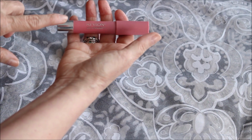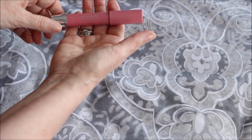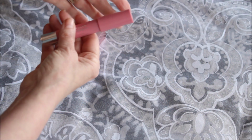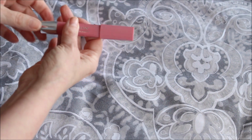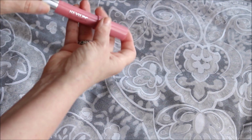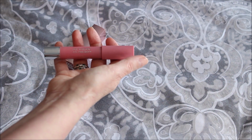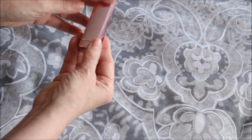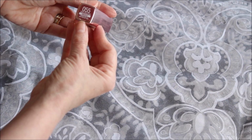It's always in my handbag, and it is the Revlon Lip Balm Stain, which I heard a terrible rumor that this is being discontinued, which is really sad because I think this is the honey shade, and I have used this for years and love it. And I'm just bringing one lipstick with me for the trip, and this is called Taupe.